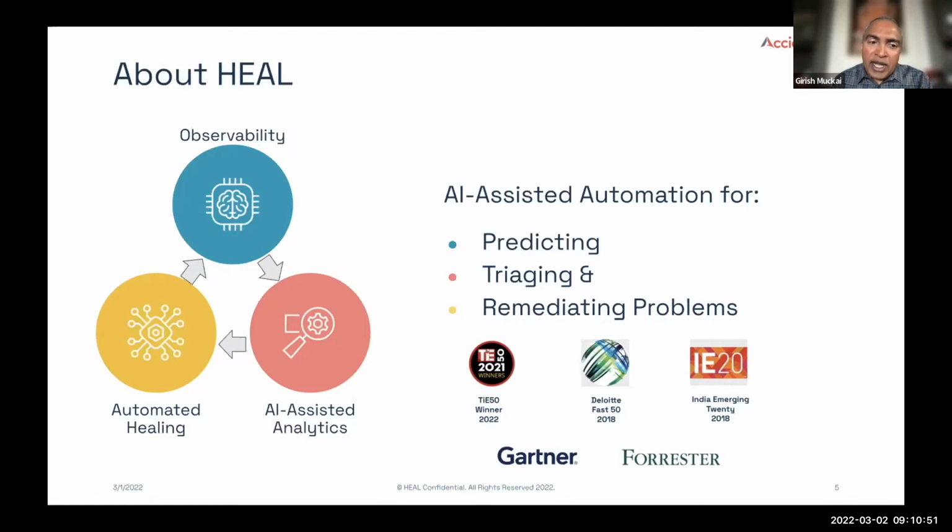And that's what the AI assisted analytics helps us with. And then the third part is everything has to be actionable. It's good to know there is a problem, but more importantly, we need to know what can we do about it. Is it really a problem? What is causing the problem? How can we fix it? And what can we do? So that's the part of automated healing.